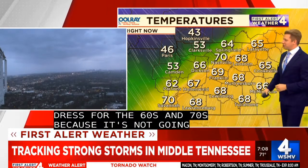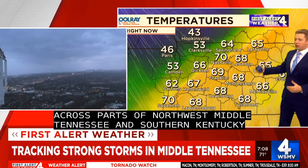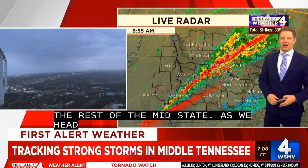We've already dropped into the 40s across parts of northwest Middle Tennessee and southern Kentucky, and that colder air will continue to work its way into the rest of the mid-state as we head through the remainder of the morning. And as I had mentioned, the gusty wind behind all of that as well.